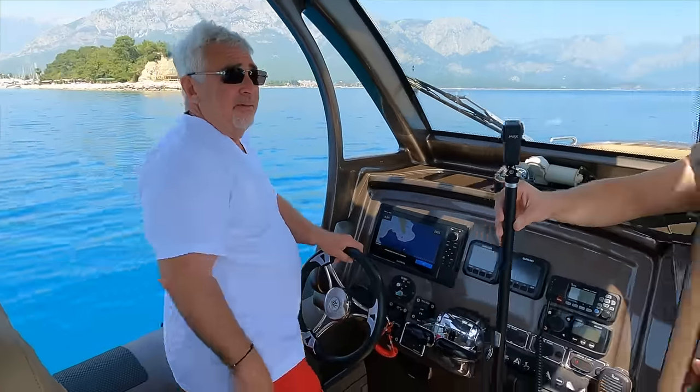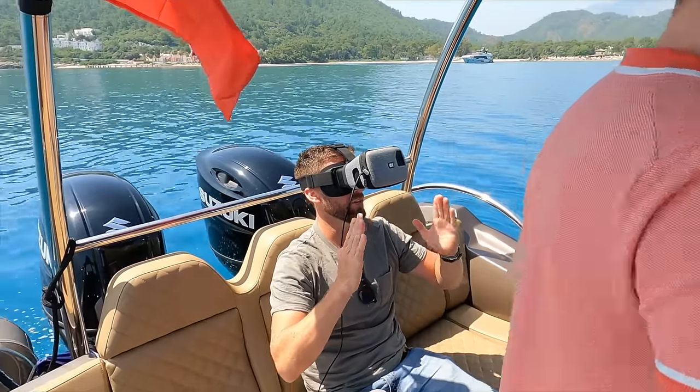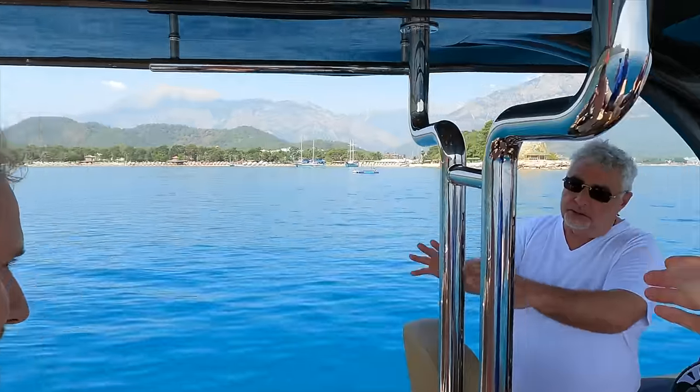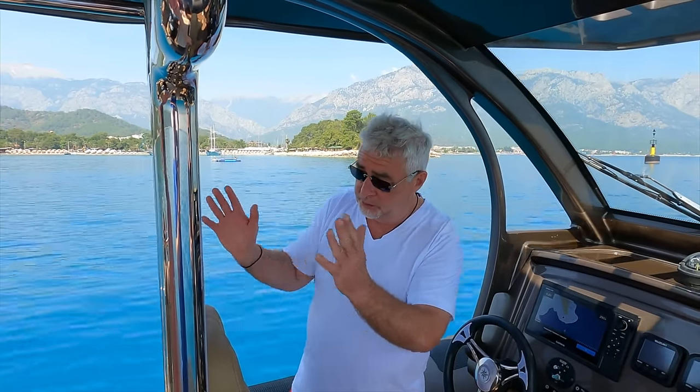Let's open her up while the drone's up. Alexi, I have a quick question. The engines, I see they're both at an angle. Is that because of the hull shape? It is. It's a symmetrical hull, and we catch better flow of water when they are positioned like this, with 12 degrees inward.